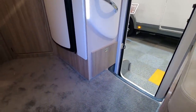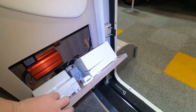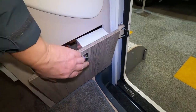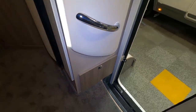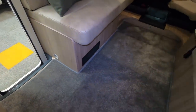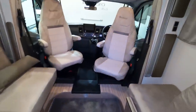A lot of motorhomes have a locker in the door. They're all learning from each other. Oh no, that's not a locker. That's where your electrics are. Okay, that's different. Yeah, I wouldn't be too happy with all that dropping down all the time on electrical connections. But yeah, certainly an interesting van.